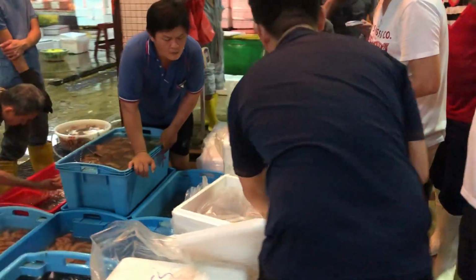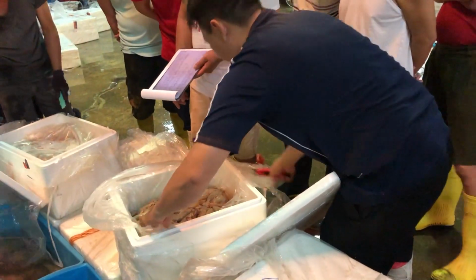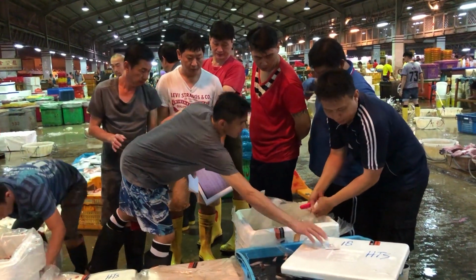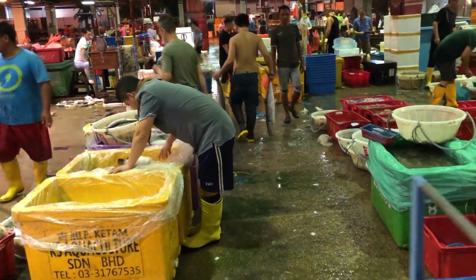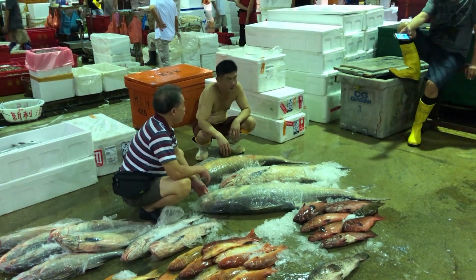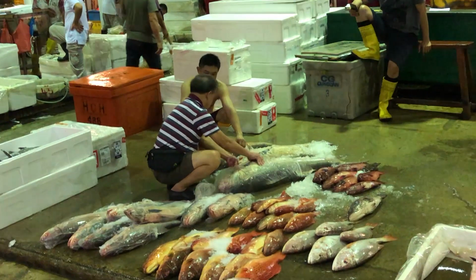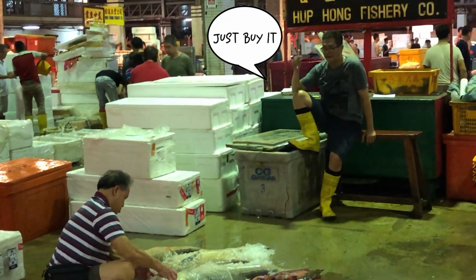New wares coming in being inspected. Prawns. So this guy's checking the freshness of the gills of the big threadfin over there to make sure they're all fresh before he buys. And the boss is not too happy, he's haggling with them.